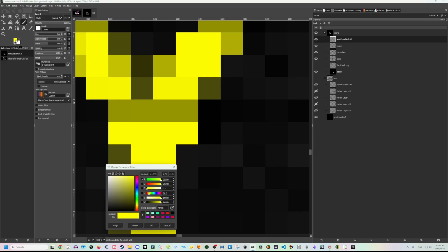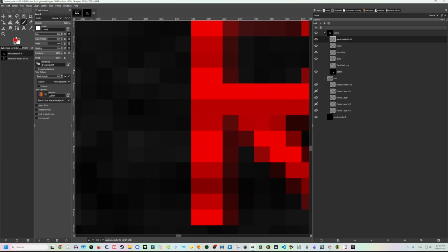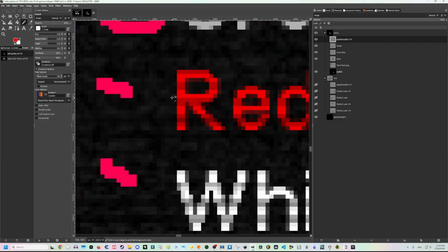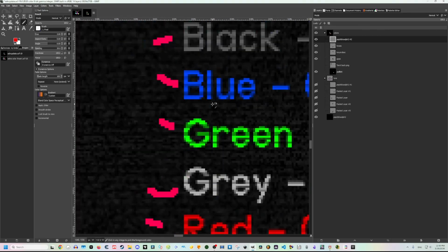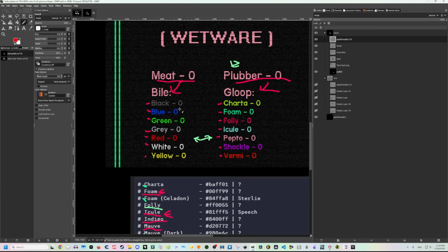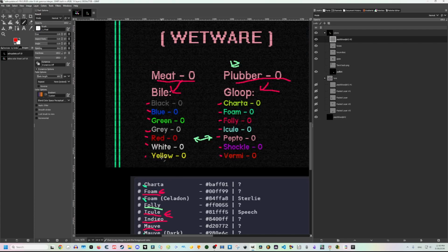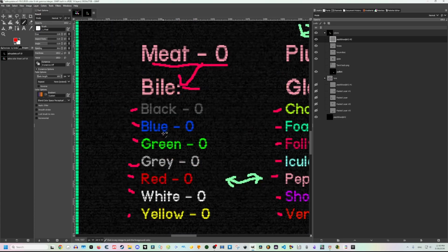Is this actually straight up? Yeah, that's straight up yellow. Wait, no, it's not. Oh, it's slightly less green. Okay, these are not completely root colors, as in this is 240 rather than 255 for red. But they are more or less the exact colors.